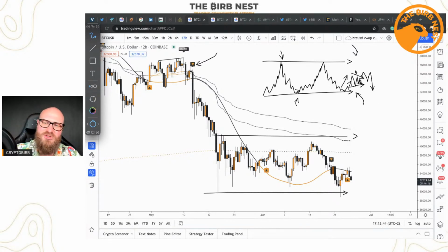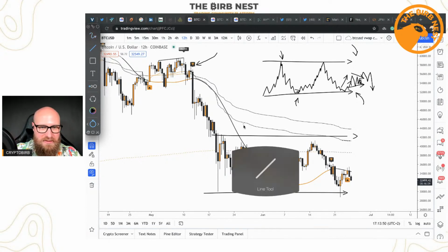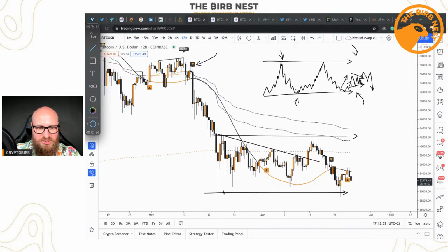In each and every single case, there was an example here of this symmetrical triangle. You had this symmetrical triangle, you had the breakout, and then it turned into a fake out. So that is what I'm talking about. A pure example. Whatever happens between the boundaries, when the market is not trending in either direction, upwards or downwards, it is pretty much more or less random.